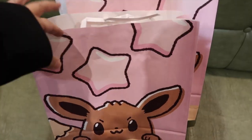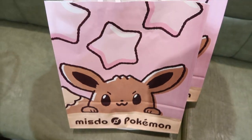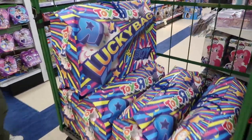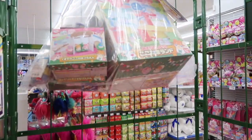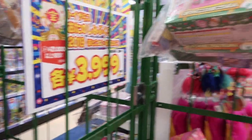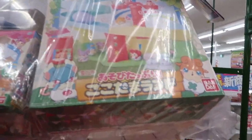Found a few more lucky bags, Mr. Donut. Some places are selling out, guys, so you gotta go look around for these babies. Toys R Us lucky bags, girls and boys. $39.99, plus tax comes with $43.18. They have everything that's in the bag right there. It's over $200 worth of stuff, but that looks like baby stuff.